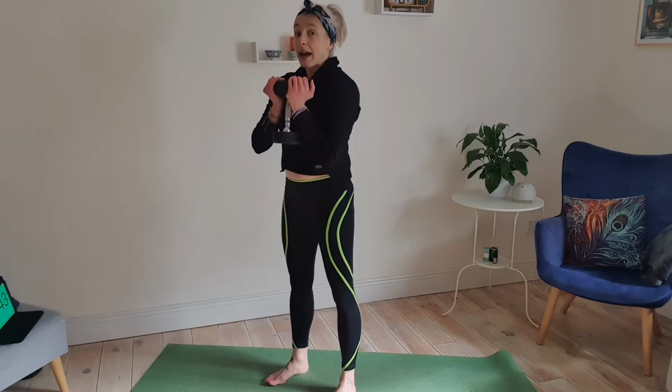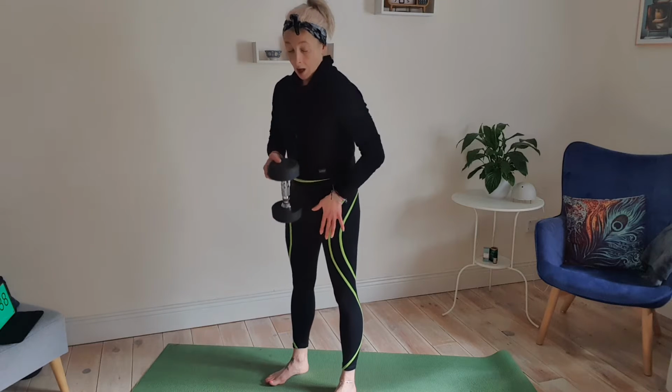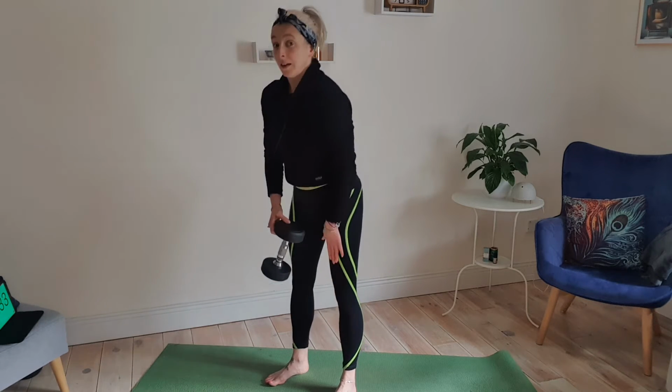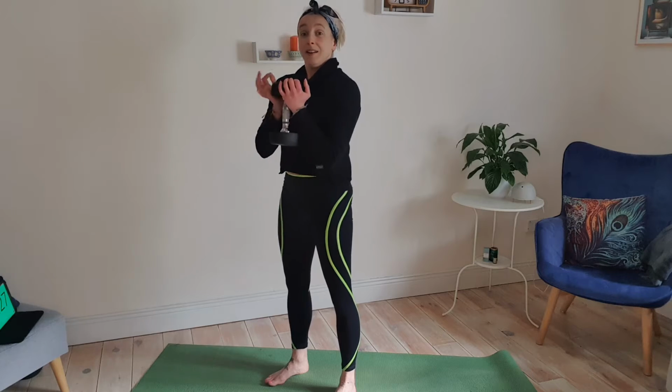If you are working without a weight, these exercises can be done exactly the same. When it comes to your hinge, simply roll the hands down the thighs and shins, squeeze and lift. We are now halfway.